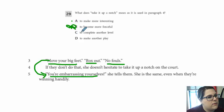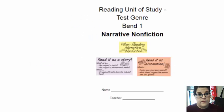C, to complete another level. I don't recall reading anything about levels in this article. D, to make another play. And that doesn't really seem what this part is about. So I'm going to select answer B, because I think it's talking about her forceful tone. So it says she doesn't hesitate to take it up a notch. So I think she did that. Move your big feet to you're embarrassing yourselves. I think that's definitely becoming a little more forceful. So it's kind of a circle there. Circle letter B.